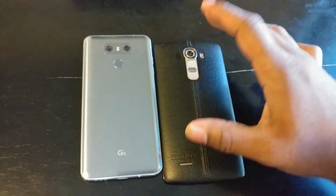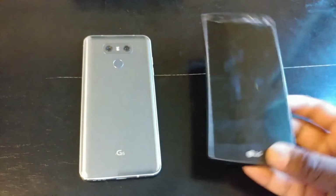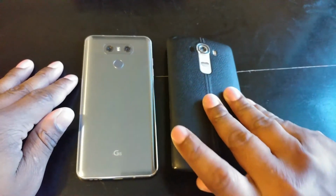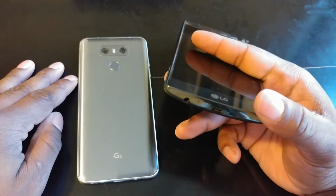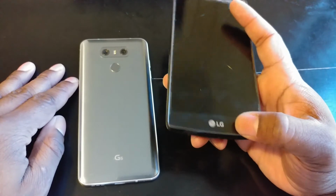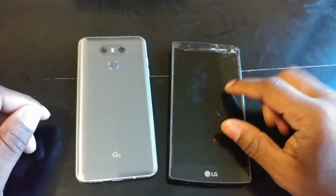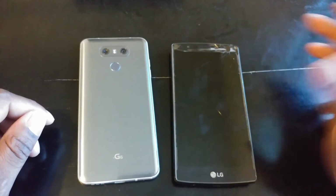My G4 came with a brown leather back, but I got a black leather back because it looks classy and it matches the front of the phone well. But I'm not going to make this a very long video. Speaker quality is still great, good enough, despite it being a backfiring speaker. Headphone quality is not going to beat your V20 or your HTC U11 or HTC 10 or even the G6 for that matter, but it's still comparable if you want that. If you want better audio, though, I'd say go with Bluetooth. That'll probably serve you better on the G4.